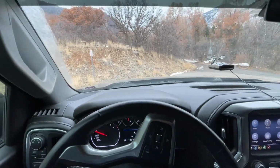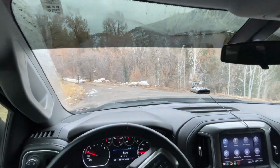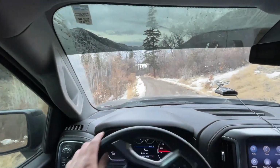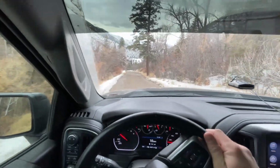Once again, I have exhaust on it, I have an intake on it. I love the sound it makes when I stomp on that gas. So it was worth it for me. A little bit expensive, but if you have disposable income to make your truck sound nice, and you like truck sounding nice, and you're a car person, then I'll let you make that call.